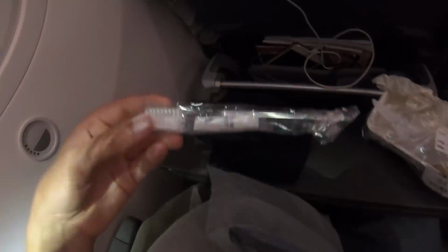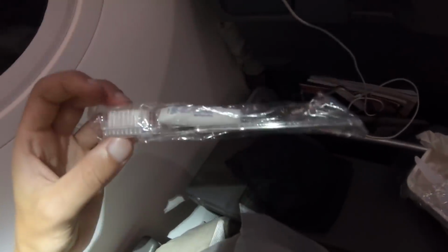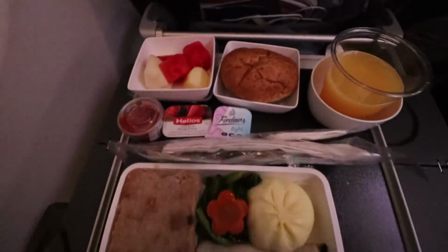Singapore Airlines also has amenity kits in economy class, yay! So you can request other amenities. I asked for earplugs, but what comes in the kit is a pair of socks and a toothbrush. I don't know of any other airline that gives amenity kits to economy passengers on a flight this short.